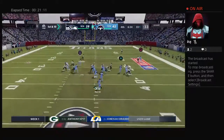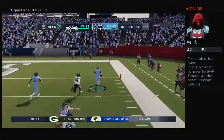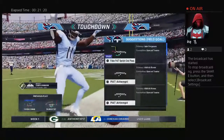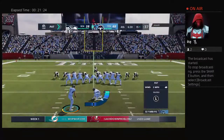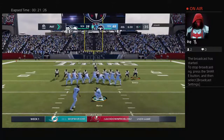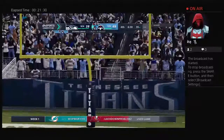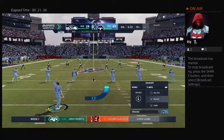Trying to shake off the interception. He'll look to throw. It's complete to Brown, right side. And into the end zone for a Tennessee touchdown. A.J. Brown, 33 yards. And the Titans find a way to stretch their lead. And the lead now to 3 touchdowns at 21 points. Makes the score Titans 49.